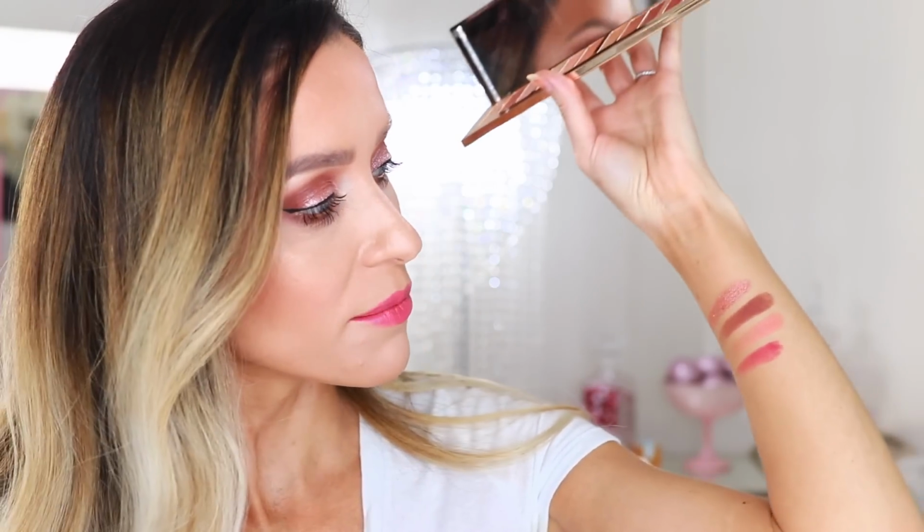And when I play around with this palette, I might start here, definitely go here for the crease, maybe this. Sometimes I like to go into this one, and they're all high quality. Mattes, shimmers, all of them. Incredibly easy to work with. Very little, if any, fallout. Every single time I've used this palette just blows me away. See, look at that. I created my own quad. I think that would be really pretty.